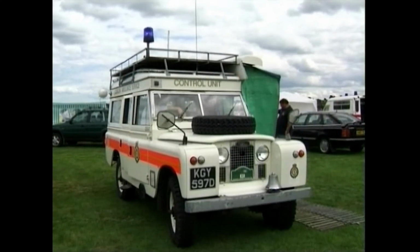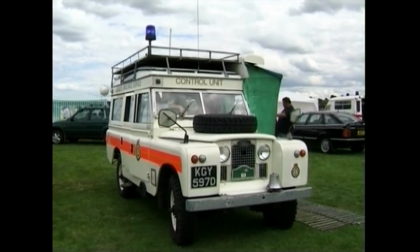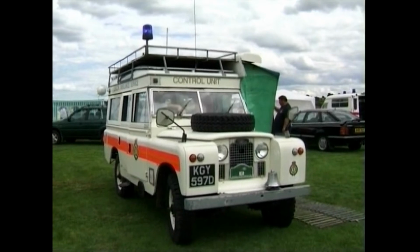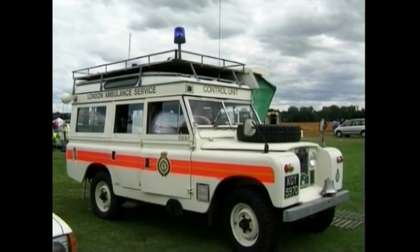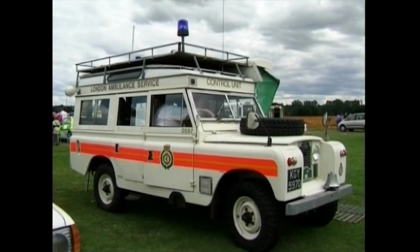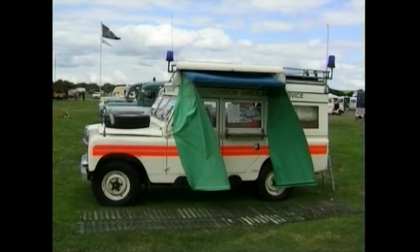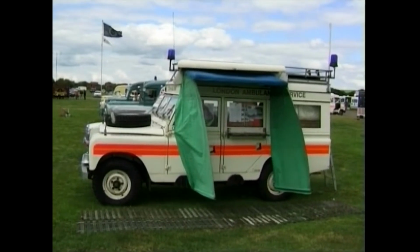Well, you can't have an emergency section or any section of vehicles without including Land Rovers. Land Rovers certainly contributed a lot towards police, fire and ambulance vehicles. Any form of emergency, you've got to find the Land Rover there. Going back a bit too, right to the era of the Bell. This one fitted with a useful awning on the side.